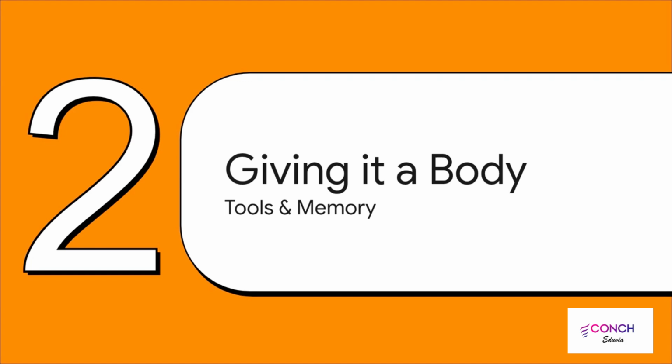It needs a way to interact with the world. For an AI agent, that means giving it a body, which is really just a set of tools to take action and a memory to learn from what it does.